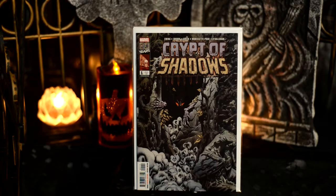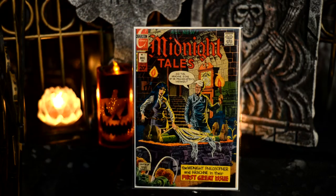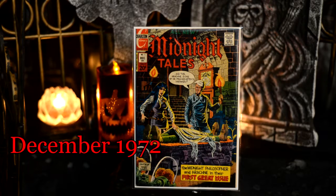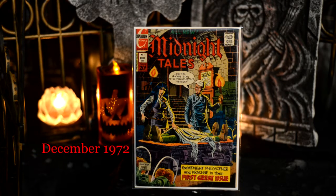What do you got under there, Mike? Okay, vintage time. Something we don't see every day: a Charlton book. Midnight Tales, Volume 1, Number 1, 1972. The series only lasted until about 76. This is the first appearance of, well, it says so right there on the cover, Midnight Philosopher and Arachne. First great issue, another number one, 20-cent issue.